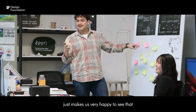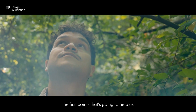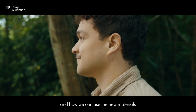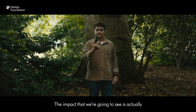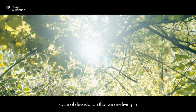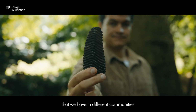Winning the James Dyson Award just makes us very happy to see that we create something meaningful. By winning the award, the first point that's going to help us is actually exploring the manufacturing processes and how we can use the new materials that we designed for Pyre. The impact that we're going to see is actually taking us out of this horrific cycle of devastation that we are living in and avoiding all these wildfires impacts that we have in different communities.